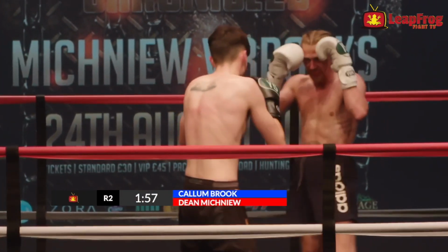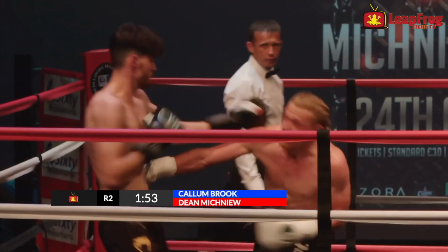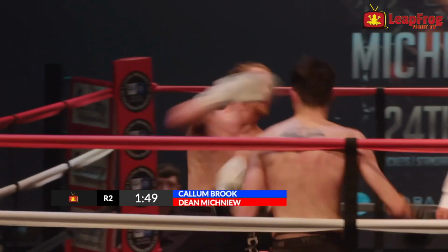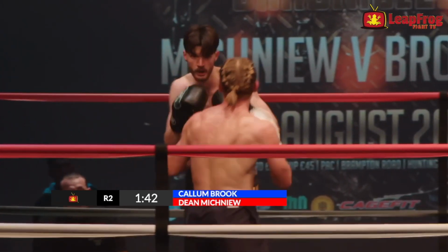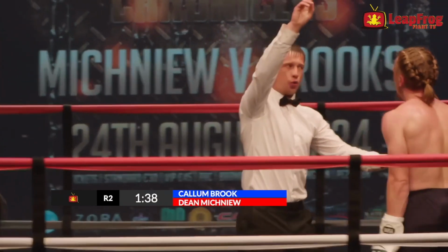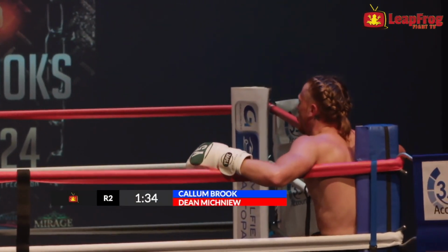Start of the second round, very evenly contested first round there between both men. Both of them having success. I think more aggression from Michniew, but positionally lacking in some knowledge about ring craftsmanship. Had Callum in the corner a few times there, but let him off the hook. Callum landing a right hand there that lands Michniew on the canvas, putting both gloves down for an 8 count.